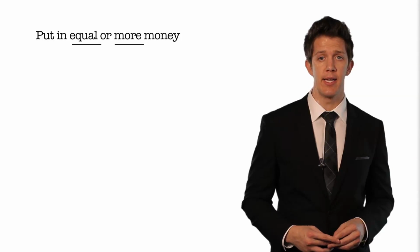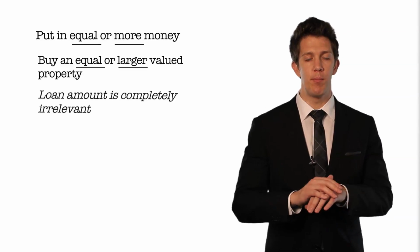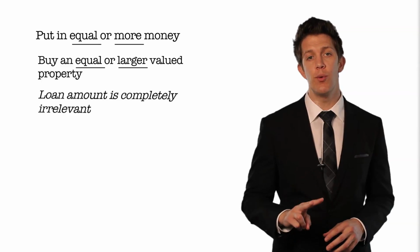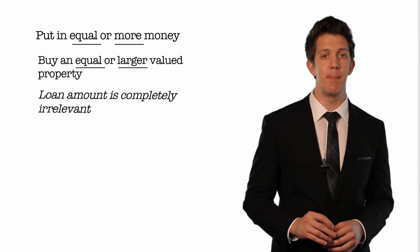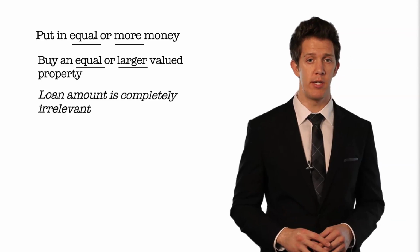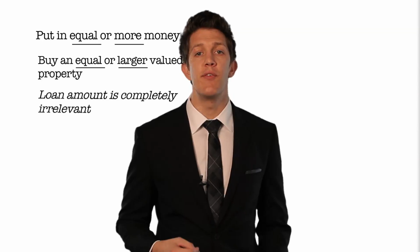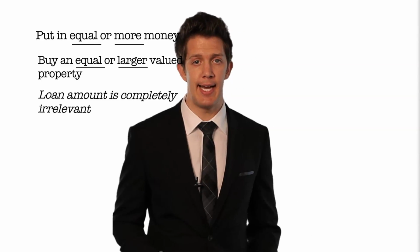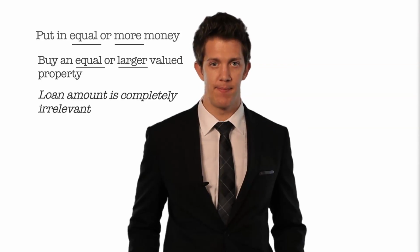When it comes to the value of the new property or properties, the basic point is this. You have to put in equal or more money and buy equal or larger valued property. The loan amount is completely irrelevant so long as the two amounts are satisfied. Remember, 1031 exchanges might not be the best option for every single person, but it's usually the most preferred option for most investors. If you're looking to avoid paying capital gains tax, the 1031 exchange is by far the most common financial technique. Now that's good to know.